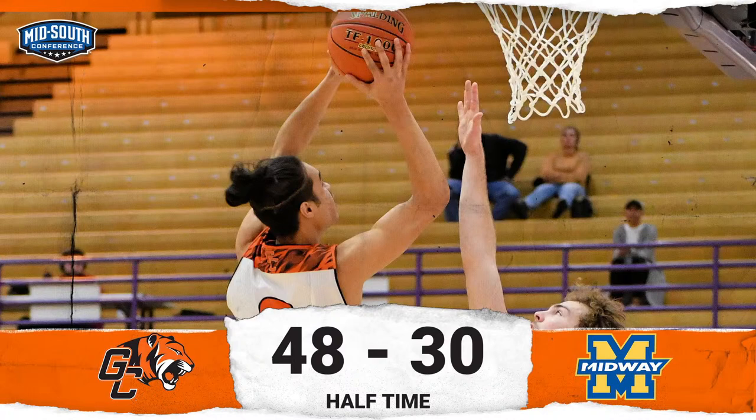For the Eagles of Midway, they are led by Donnie Miller with 12 points, and he's been efficient from the field, 4 of 10, but he has not made any of his 4 attempts from 3-point range. However, off the bench, Deshaun White, 8 points and 2 of 3 from 3-point range in only 8 minutes. So the Eagles with a little spark off the bench from Deshaun White.